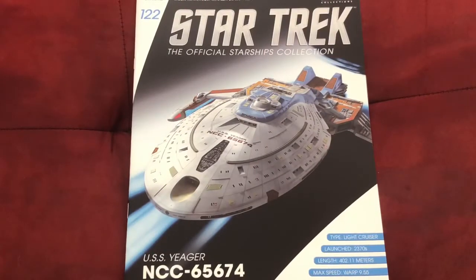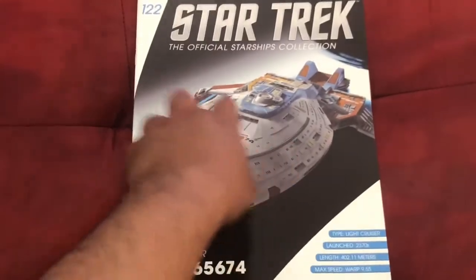All right, and here we are, the magazine, 122, as I said earlier, USS Yeager. It is considered a light cruiser, I suppose, launched in the 2370s. It is 402.11 meters long, and apparently this thing can go as fast as warp 9.55. And there's a neat image of the ship on the cover, and just looking at it, you can tell it's basically a child of the Intrepid class and the Maquis Raider. So let's look at this.